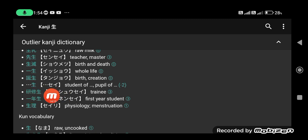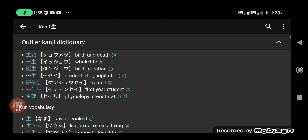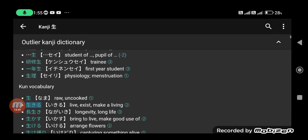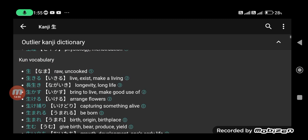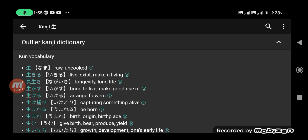Let's say this is sei, S-E-I. For example, shogakusei, or student of elementary. Kokosei, student of secondary, or student of senior high school. Daigakusei, student of college. And just like here, ichinensei, first year student. Nama, it's raw or uncooked.